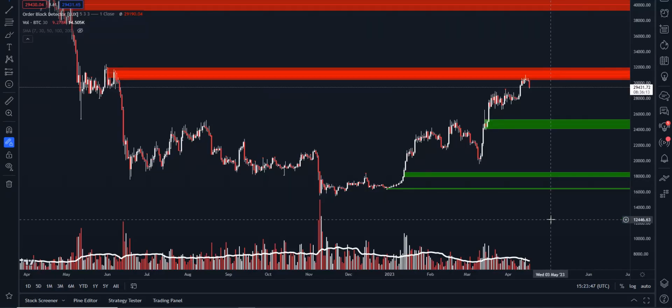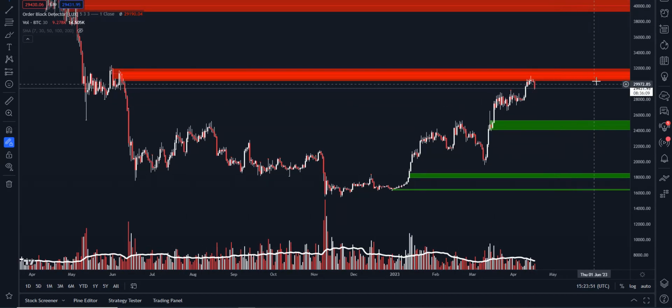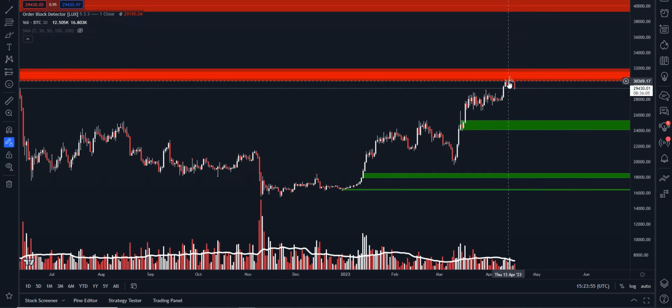So for TradingView, guys, it's just going to be on the one-day time frame. I don't have a lot of time today, but I just want to point these levels out for you. We've really been watching this 30,000 to 32,000 for pressure. We had a doji candle up here, which shows a little bit of indecision. And then we also started to have this bearish engulfing candle having a little bit of pressure to the downside.